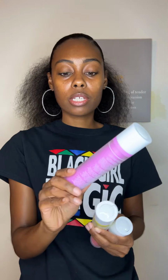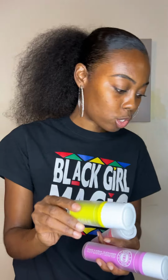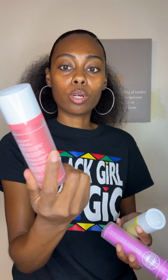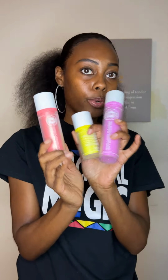For the morning routine, it says do the Good Karma cleanser, then follow that up with the Soul Food Serum, which is this one, and then finish it off with the Rose Balm OG oil. So those are the 3 for the morning.